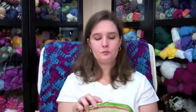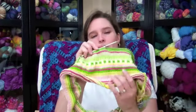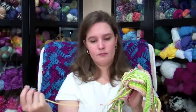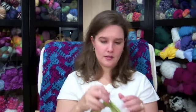So I worked on it for a couple hours last night, and I just did about 1.5 inches or so. It goes pretty quickly when I work on it, but I have to work on it. So that's still coming along, and I'm still cutting after the rows, only if it's going to be more than 4 rows before I use that color again. But that's coming right along. I'm really enjoying the colors and all of that.